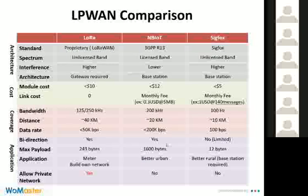So here is the comparison table of these LPWAN technologies. From the architecture side, LoRaWAN is a proprietary standard and it operates in the unlicensed band, so it could have higher interference. On the architecture side, a gateway is required to form a LoRa network. Compared to that, for NB-IoT and Sigfox, the infrastructure is deployed by the carrier or by Sigfox itself.